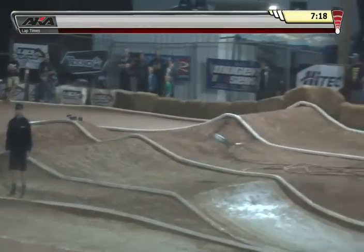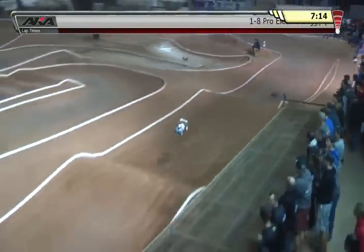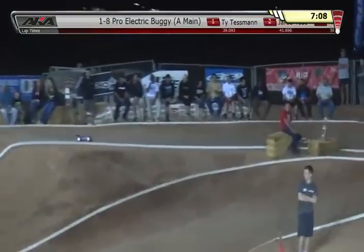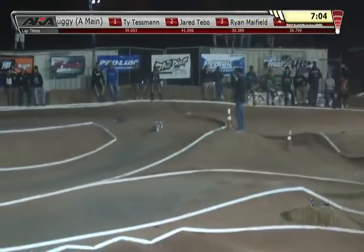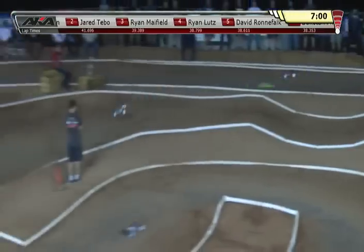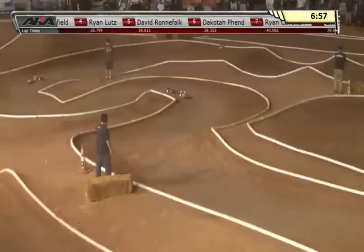Onto the front side, Ty Tessmann stretching out a little bit now, 39 flat to a 41.6. Tebow 41.6, Maifield 39.3, Lutz 38.7, Ronnefeld 38.6, Fenn 38.3, then Cavallari 7th, Boots, Blair, and Drew Moore down through 10th. Then it's Drake, Wernemont, and King battling with Neumann. That's for 12th.